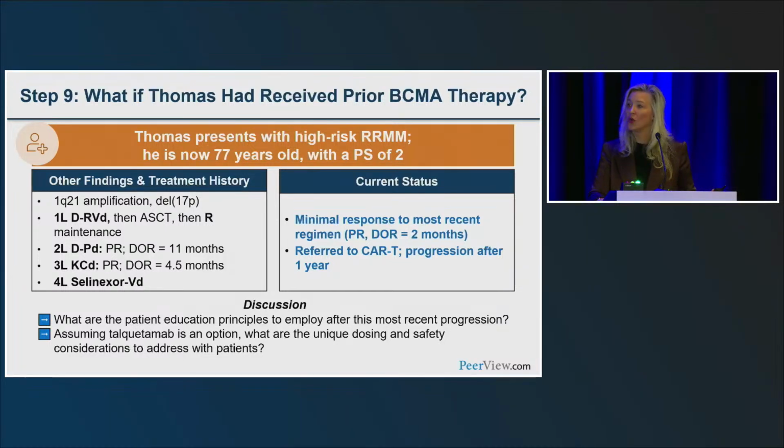Donna is the queen of talquetamab. She had 2 posters at the meeting last year on managing side effects. What are some of the unique side effects you see, and how do you educate?